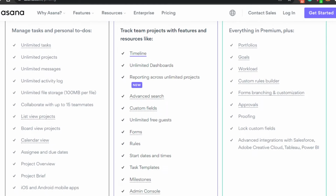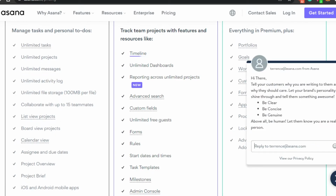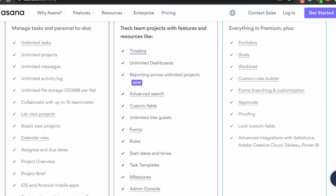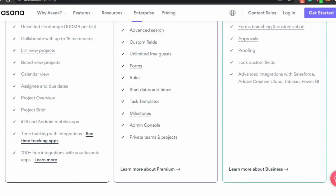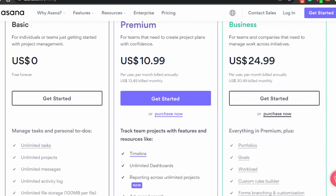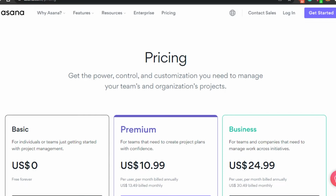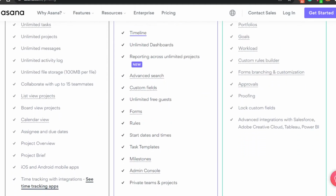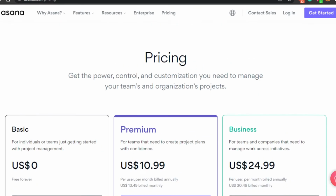So when we talk about the different features: unlimited tasks, unlimited projects, unlimited messages, unlimited activity log, forms, rules, timeline, unlimited dashboards, milestones, task templates, different admin consoles, portfolios, goals, workload, and approvals proofing. So these are the different features you get in all of these plans. You actually get a project overview, you have your assignees and due dates, and you can add different milestones, and you can actually do time tracking as well with the integrations that Asana allows. So the pricing is good, and the features are pretty good as well, and very efficient and very easy to use.